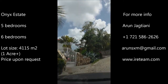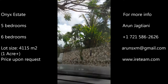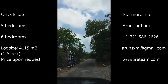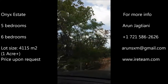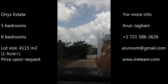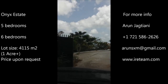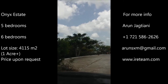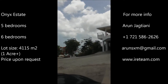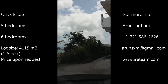Tumbling Drive right now. This is the entrance to the property coming through Pelican, through the Pelican side. The property line starts right here from this gate that you see here on the left. You own the land on both sides. This is the first entrance to the property. We're gonna drive straight through the parking area. You can see the house up here on your right. And then we'll come out through the Pelican side.